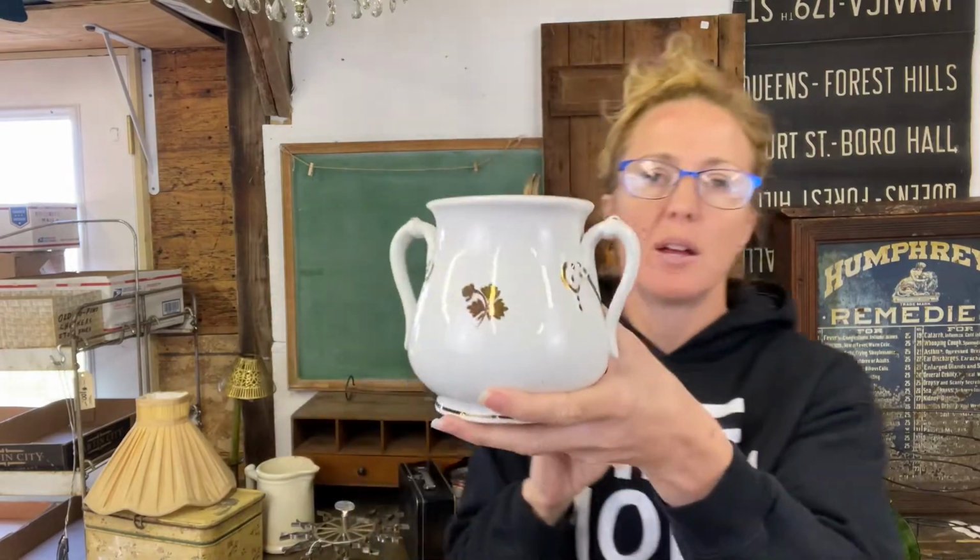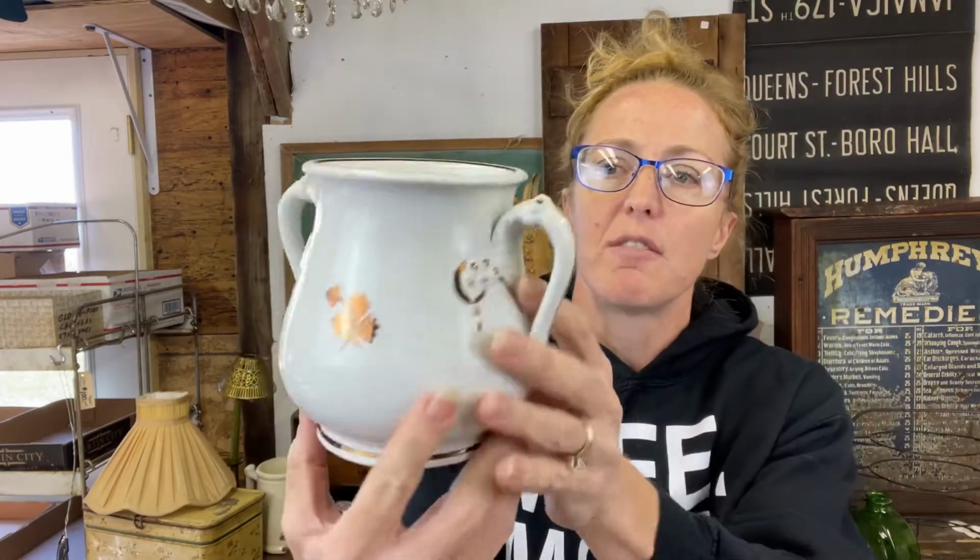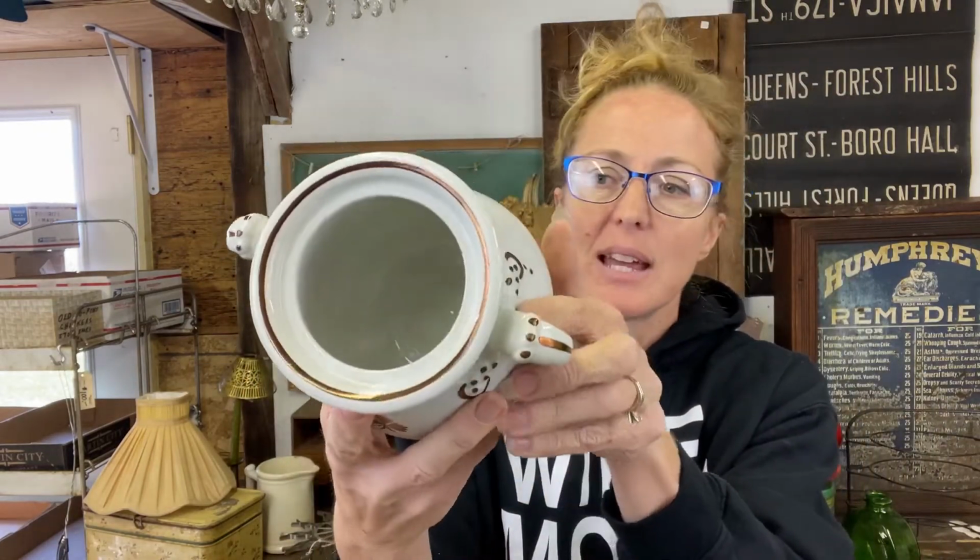Got this little sugar bowl, tea leaf pattern. It doesn't have the lid, but it doesn't matter. I still really like it. And again, you can stick like a cypress tree in it.